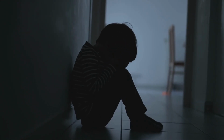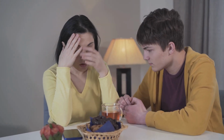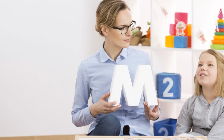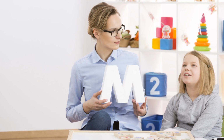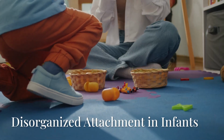Disorganized attachment often stems from trauma, neglect, or abuse. It can also be influenced by parental mental health issues or inconsistent caregiving. The good news is that with the right support, healing and growth are possible. Understanding disorganized attachment is the first step. It helps us recognize the signs and seek appropriate support for ourselves and our loved ones.